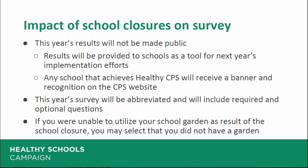However, CPS does recognize that a lot of hard work goes into preparing for the survey and implementing the policies throughout the school year. So any school that has achieved Healthy CPS will still receive a banner and recognition on the CPS website. And I would also like to mention that even though the results will not be made public, we still understand the importance of providing health and wellness to students. So we do not want to use this as an excuse to not implement what we can do and try to maintain the work that we've already accomplished.